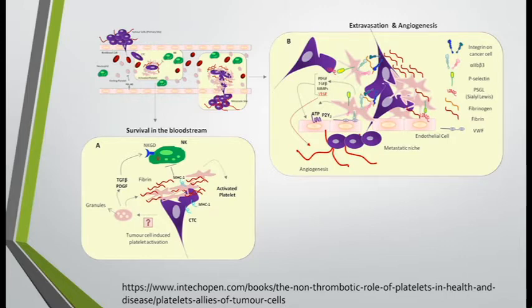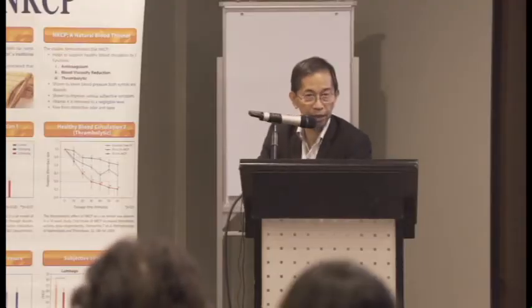So you see here now, the scaffolding will allow them to attach to the side of the blood vessel, which we call the endothelium. The platelets also allow new blood vessels to form and supply the cancer cells with nutrients for their growth and survival. So when they come out, they also have blood supply. It's also the platelets that gave them the ability to survive out there with blood vessels.